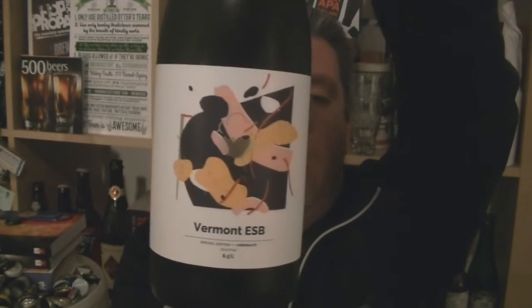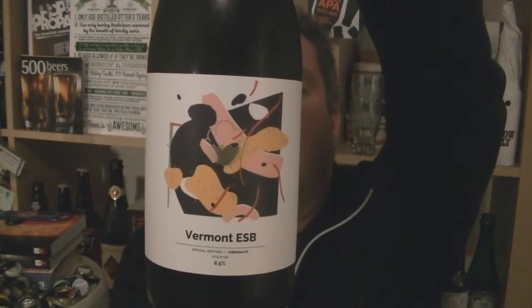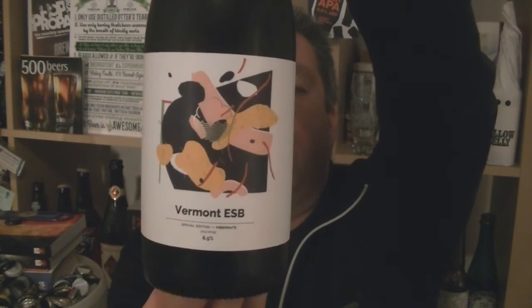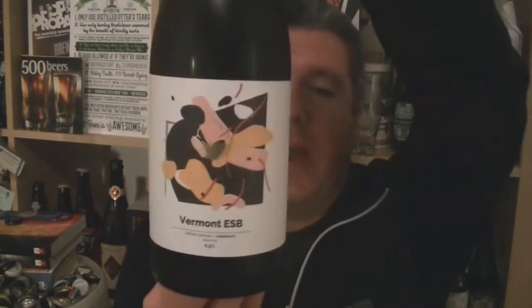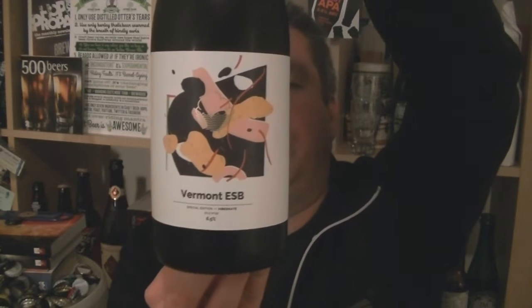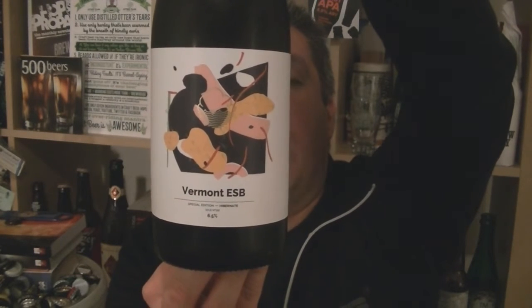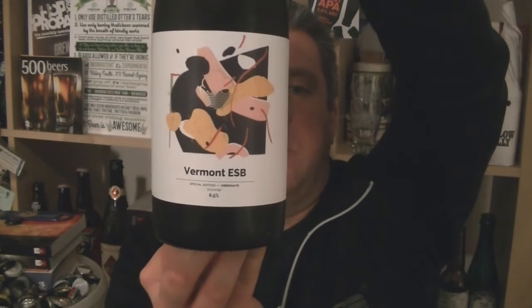As always, it gives you all the deets on the back. Bittering hops: Motueka. Aroma hops: Nelson Sauvin and Simcoe, Vic Secret and Rakau. So very different to what you'd expect. Malts: best ale, extra pale Maris Otter, wheat, light Munich, roast barley, and a Vermont ale yeast. That's the big thing, I guess that's the big difference.